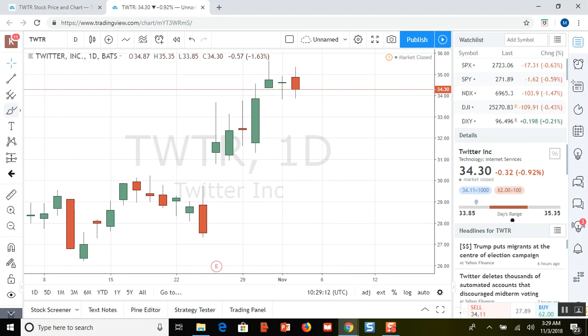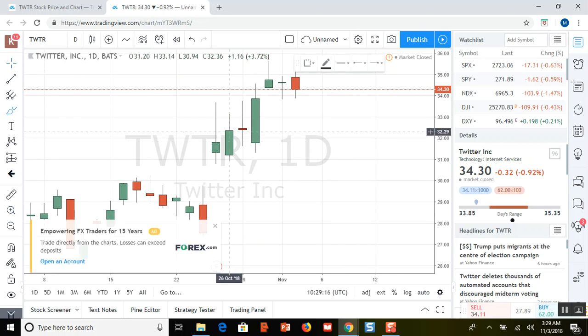So this would have been the 26th. So on the 26th, Twitter was somewhere around $31.08, and this is the candle right there. Okay, that's the candle right there on the 26th. So the high was at 32.31 and the low was at 31.22, and that's the day that I bought my put option.